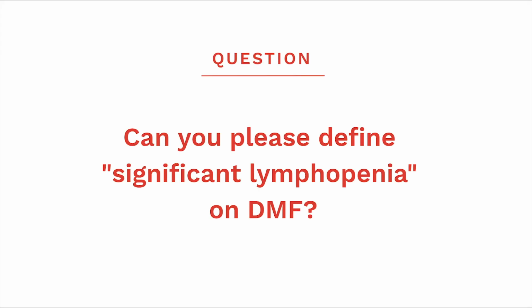Yes, I've just done significant lymphopenia on DMF. My cutoff for significant lymphopenia on DMF has been 800. As soon as our patients drop below 800, we check. If they're still below 800, we stop. The problem about long-term persistent lymphopenia on DMF is that it takes a long time to recover.